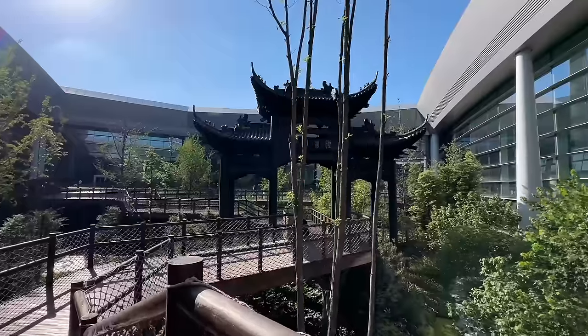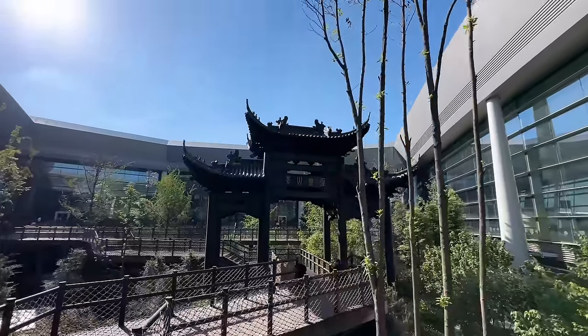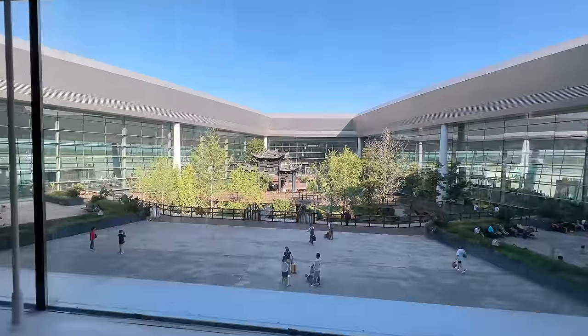Can you believe this is an airport with all these pagodas, trees, park? This is not an airport. This is something else.